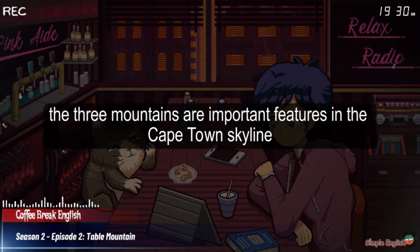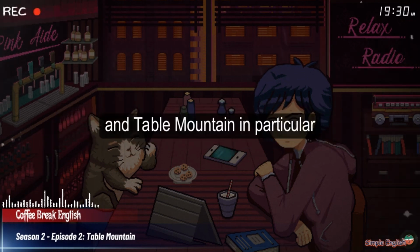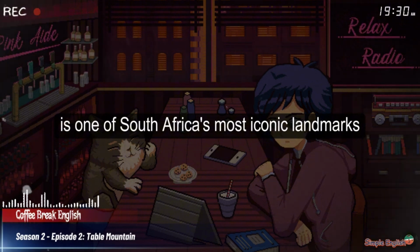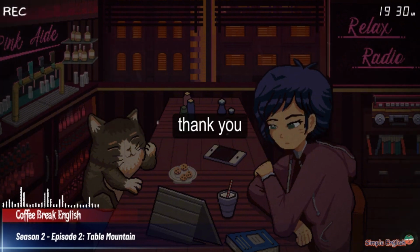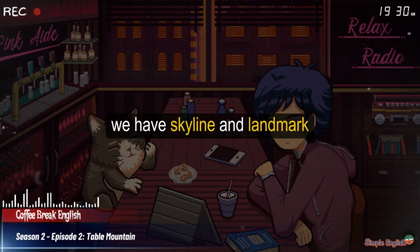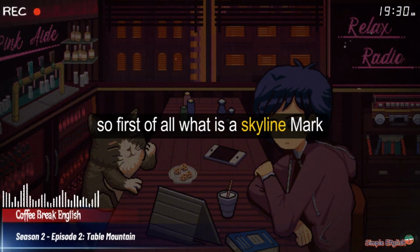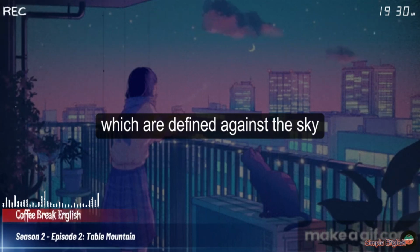The three mountains are important features in the Cape Town skyline. And Table Mountain, in particular, is one of South Africa's most iconic landmarks. Thank you. So here we have two really interesting words: skyline and landmark. First of all, what is a skyline, Mark? Okay, the skyline is the outline of land and buildings which are defined against the sky.